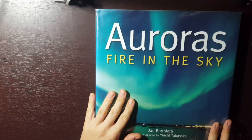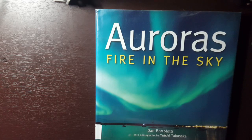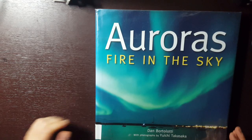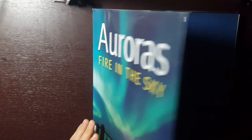Right in front of you, you see another book that we're going to look at. This is Aurora, Fire in the Sky. And the book primarily focuses on different pictures that we're going to look at. Let's begin.